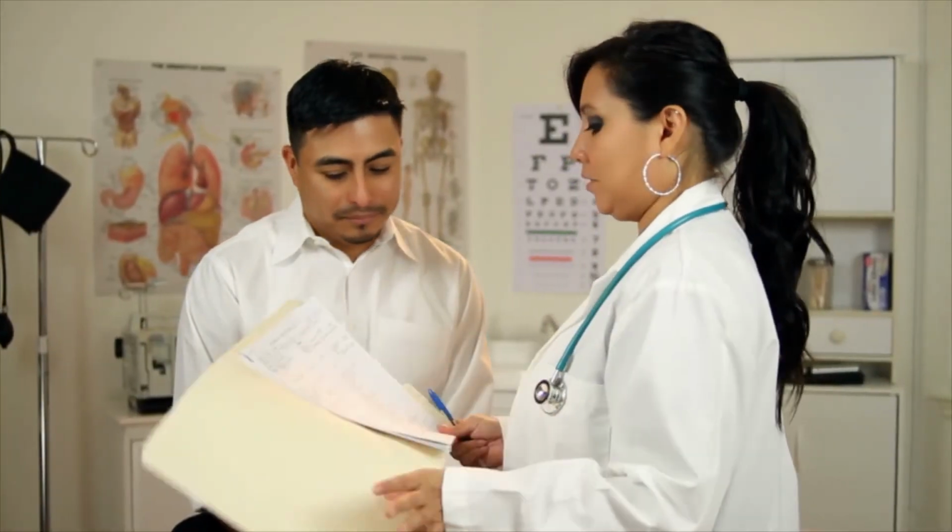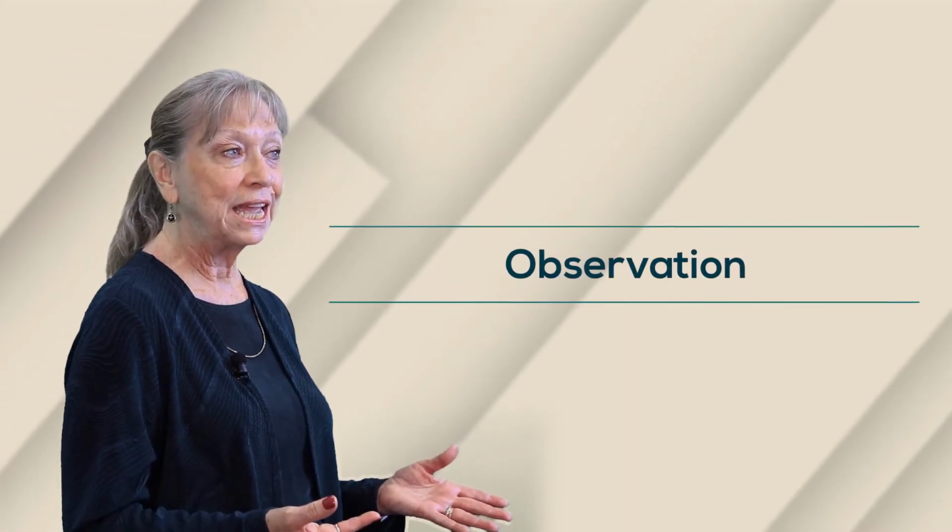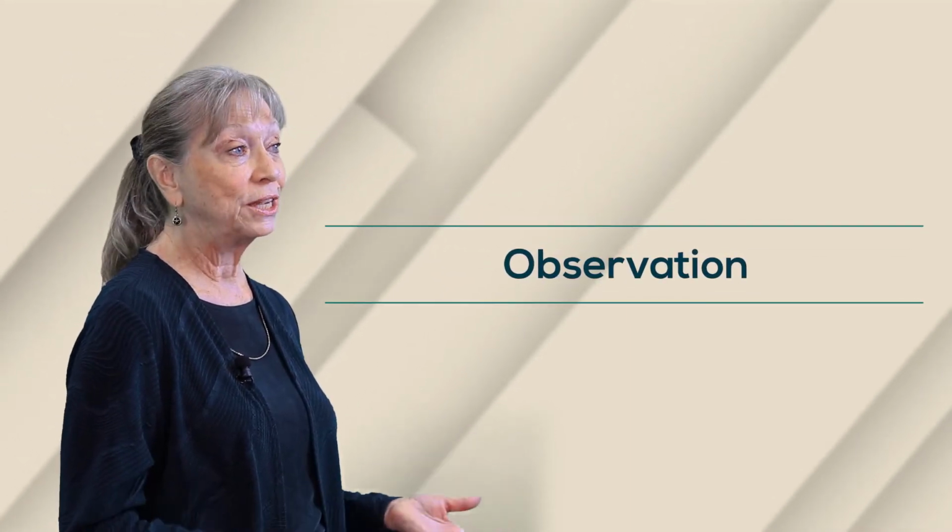Something tells me that Andriana will be using this step a lot while working with patients. Think of your own experience at a doctor's office. The first thing the doctor will do after greeting you is to look at an injury or in your ears, listen to your heart and lungs, touch a swollen area maybe, and so on. The doctor is doing the first step in the scientific method of investigation, observation.